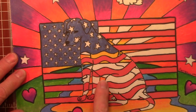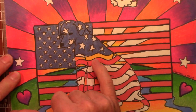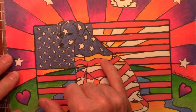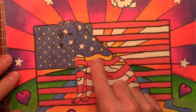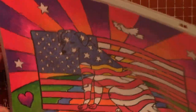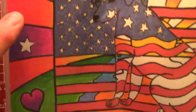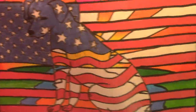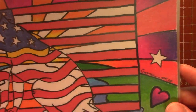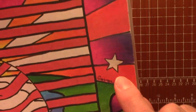And I did the same thing with the orange and the yellow here, because the sun was here. I did the sun not with the brightest yellow. The brightest yellow is here. I did a golden yellow here. And then I did hearts. I blended the hearts, you can see, with the pink and the violet, just like I did this part here. And now the stars, I actually cut the stars out and glued them down.